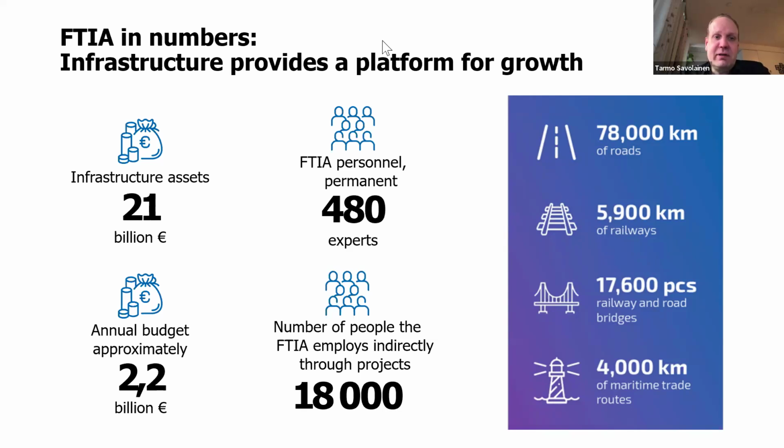We have 78,000 kilometers of roads, about 6,000 kilometers of railways, and 17,600 pieces of railway and road bridges, and also 4,000 kilometers of maritime trade routes.